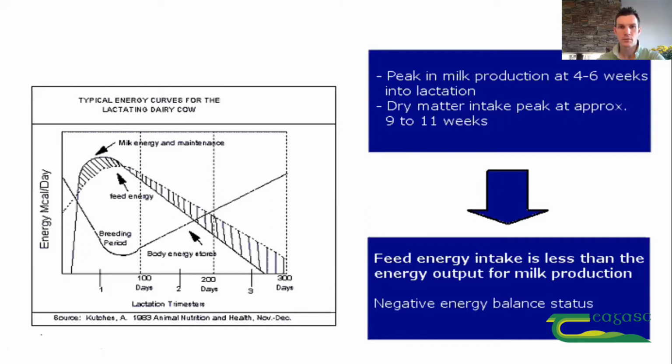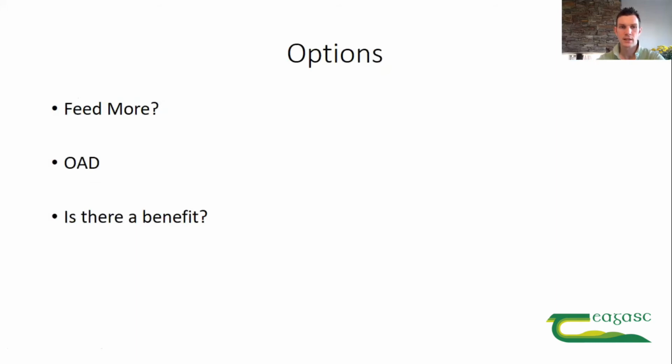As I said, we're talking about looking at the cows that have had maybe issues, or maybe cows that calve down slightly less than optimal body condition score, so less than a body condition score of 3. So there are only 2 options in reality that people will consider. The first one is the one that people think of first, which is generally to feed more to those cows.